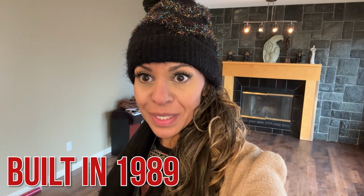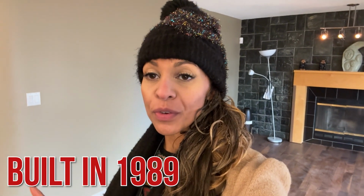So this was built in 1989, and there's a couple unique features that you'll find in this age of home. So look at the corner of this wall. You don't get this in any kind of new builds anymore. These were built in the 90s and early 2000s. See how it's curved? Yeah, I really love that feature.